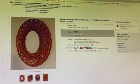This is the last of the wicker mirrors that I'm picking up. I haven't had any issues with them, I just find them a bit of an arse to pack. I think I paid £2.80 in a charity shop. It's a vintage woven plaited wicker rattan mirror, 17 times 14.75 inches, boho hippie kitsch 70s home. Sold for £30. I haven't had any problems sending them, it's just a bit of an arse to pack, so I'd rather stitch stuff that can be thrown into a polymailer.